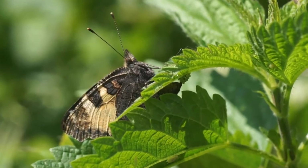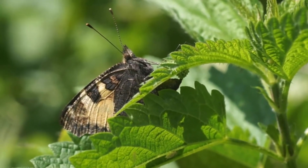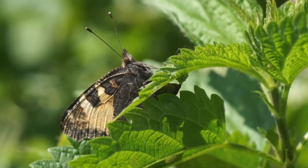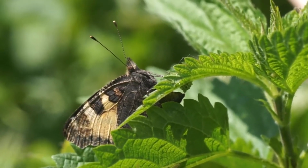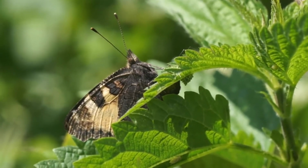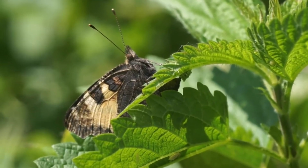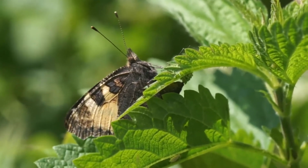Females will lay their eggs on stinging nettles around May time. These bead-like green eggs are laid in clusters of around 90 on the underside of the leaves. They are approximately 3 millimeters wide and have lines running up and down from the centre. The eggs develop for about 9 days and afterwards hatch out as caterpillars onto their food source, the stinging nettle.